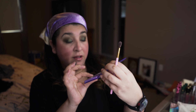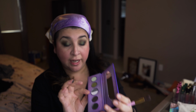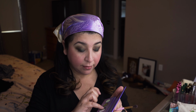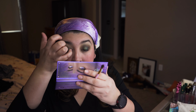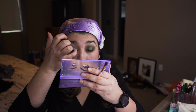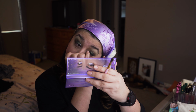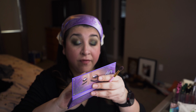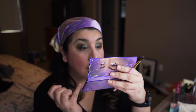Anyway, Glaudinier is that silver shade and Time is that white shade. I think I'm going to start with the silver. I'm going to use my pinky. Start with the silver and see how that goes. Very silver. Oh, so pretty. It fades so beautifully into that green. Wow.